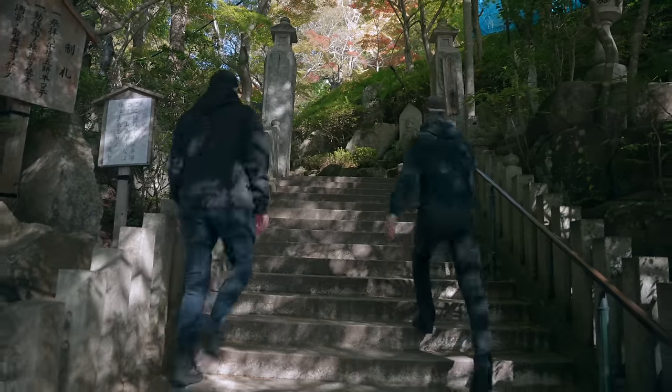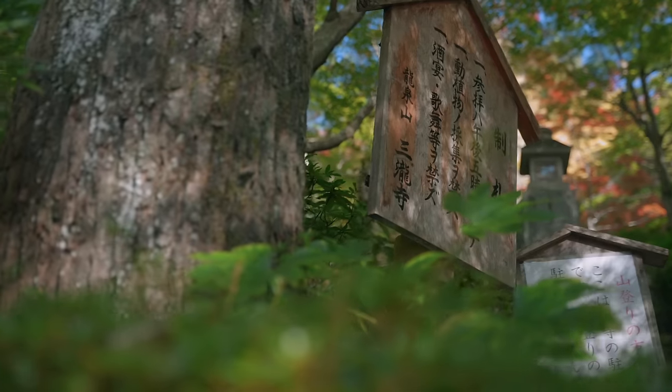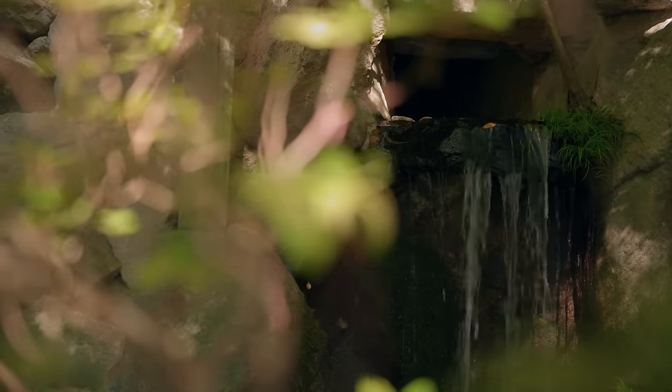This is Mitaki-dera. It's a Japanese temple in Hiroshima that was founded in the year 809. Its name originates from the three waterfalls that run down the steep mountain trail.